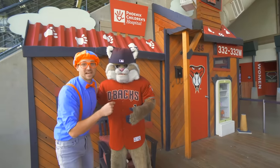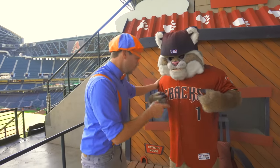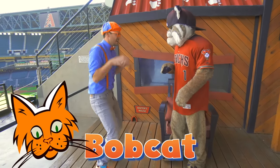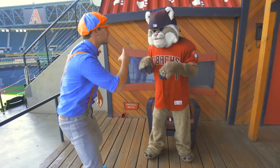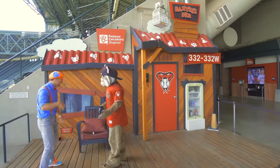This is Baxter, and Baxter is the mascot for the Diamondbacks. Whoa, and what are you? Oh, this is a bobcat. Are you a bobcat? No. Meow. Ooh, is this your house, Baxter? Whoa, it's really cool. Check it out.